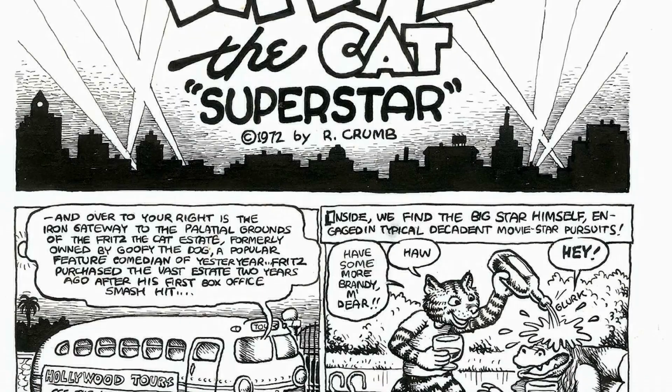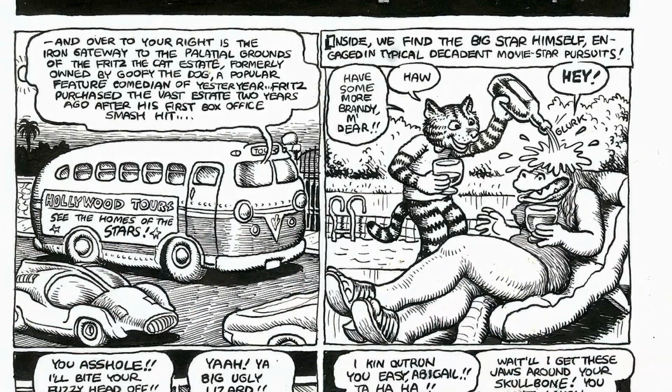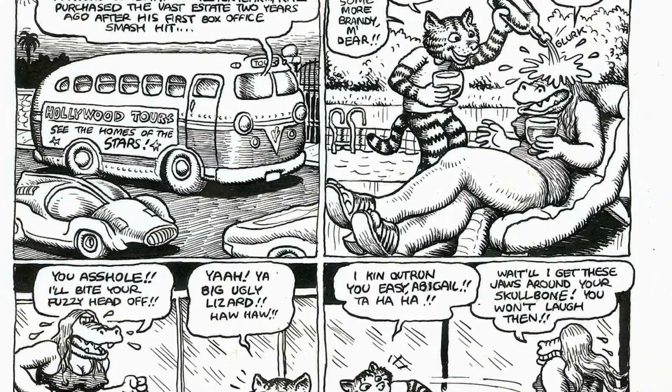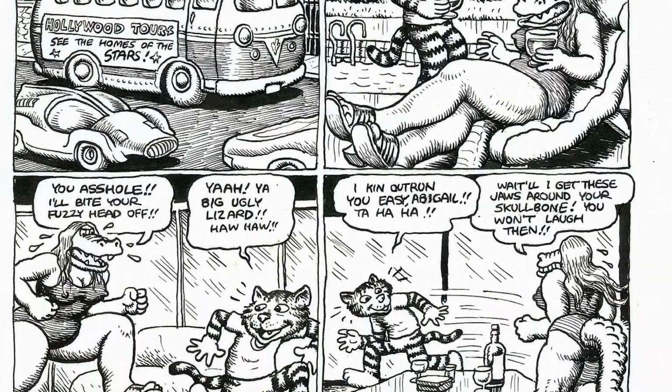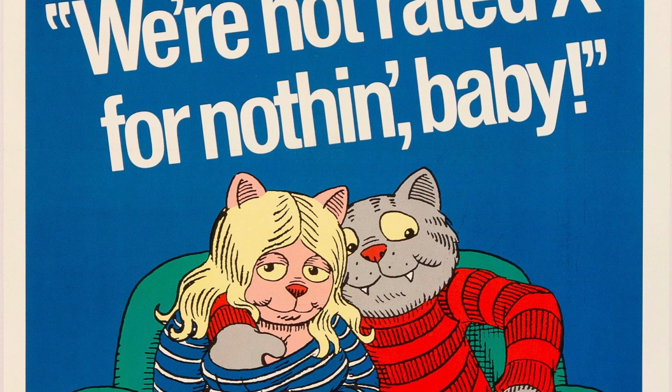He runs the gamut from these really accessible and almost G-rated tales and stories to, man. If you've ever seen any of the Fritz the Cat films, you know what I'm talking about. It's not for your mom. It's not for the faint of heart. It's not for the PC generation. I believe they're rated X. They are rated X, and they probably still are.